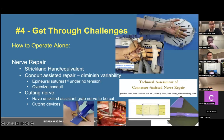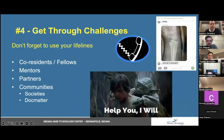The other one is obviously nerve, and having certain setups to allow for retraction or cutting jigs for nerve cutting, or even your repair technique can be very helpful to think about how you're going to do this without having someone hold or touch a nerve. If you have your scrub tech pinch your nerve and hold it in place as you do your repair, they're going to crush it and you're going to have to cut that second nerve out. So just really think about how you're going to do things in a stepwise approach.